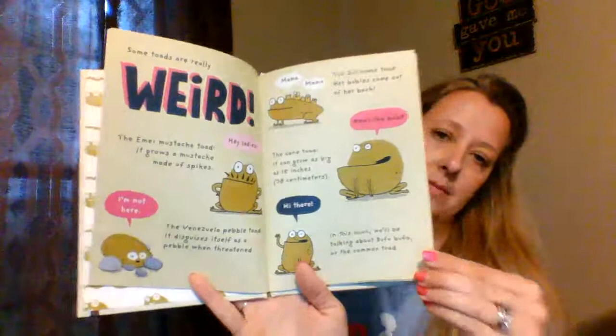The toad's skin is very special. She drinks and breathes through it. She needs to keep her skin hydrated, so she lives where she has access to water. What? It's good for my skin.